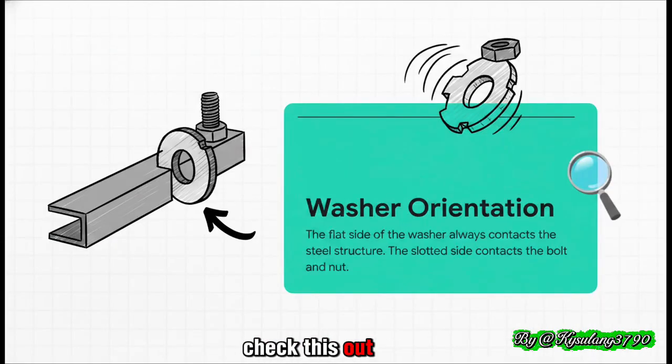So check this out. A washer isn't just a flat disc. One side is perfectly flat and the other is a little bit sloped or slotted. And the rule is simple. The totally flat side always goes against the steel structure. This gives you a perfect even surface for pressure. The other side, the slotted one, goes against the parts that turn, the head of the bolt and the nut.